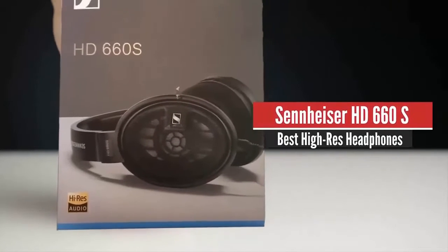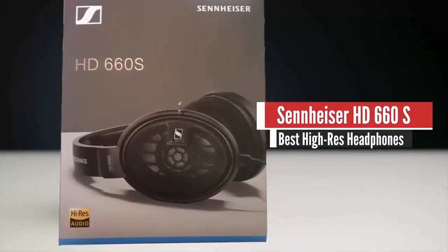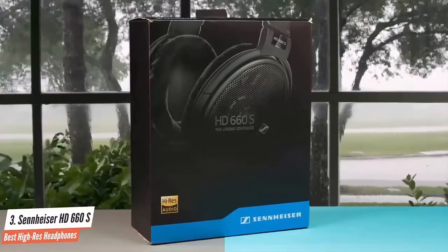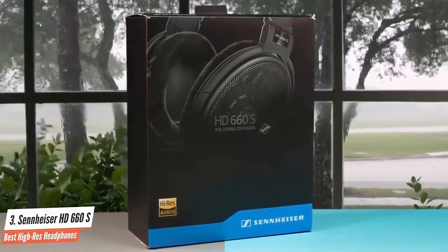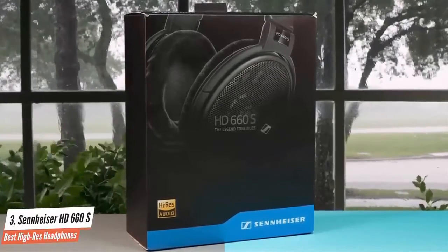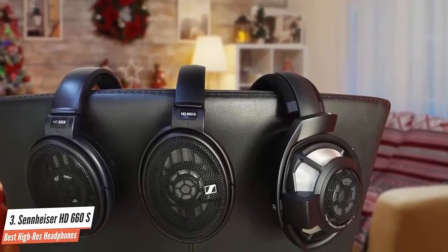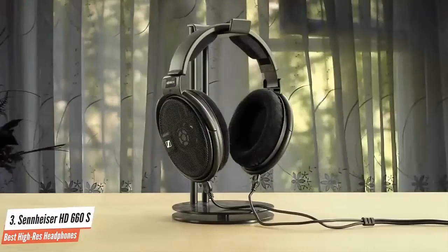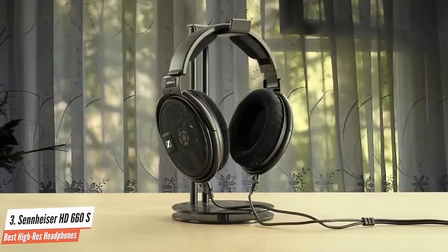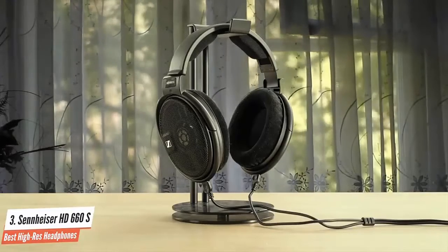Number 3. Sennheiser HD660S, best high-res headphones. We have another pair of Sennheiser, not because we're biased, but because their current offerings are some of the best gaming and music headphones you can get right now. This time we've got the Sennheiser HD660S, arguably one of the coolest cans ever to come out of their workshop. They're a spiritual successor to the HD650, a classic pair of headphones audiophiles have worshipped for more than 10 years.